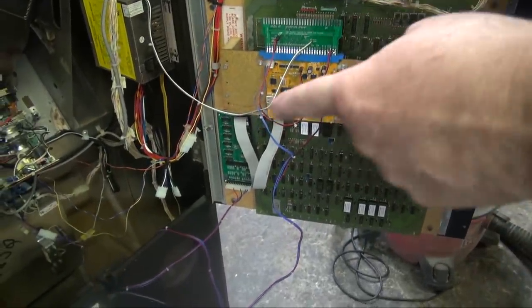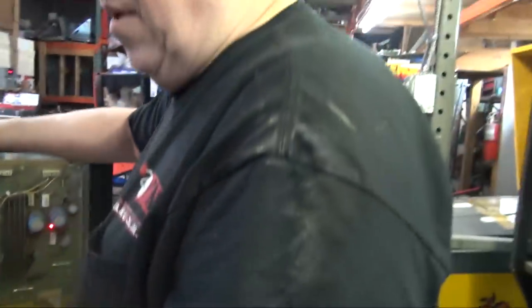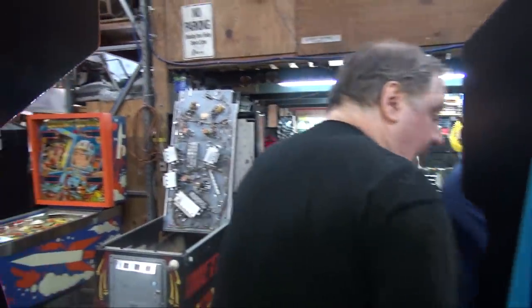But I'm going to show you how easy it is to play. I thought it would be fun to play a game with the original board and then show you how fast you can switch it to the other one. And what I'm going to do is so much fun.